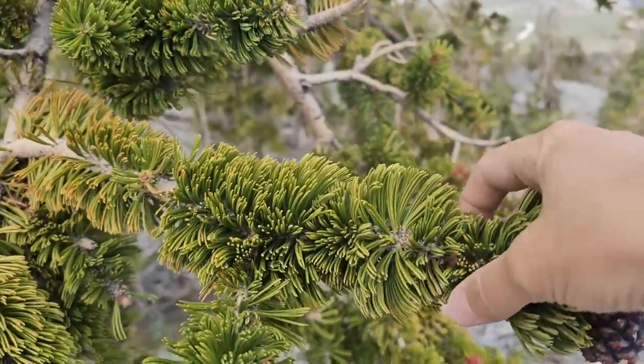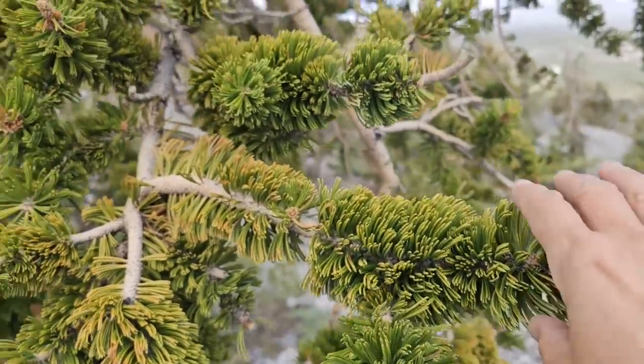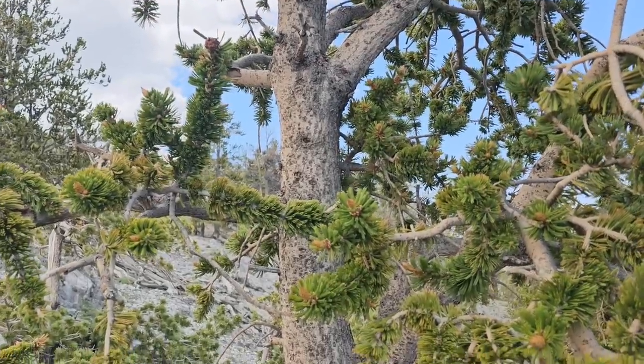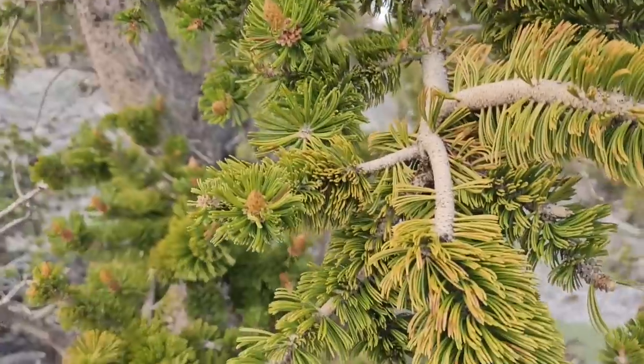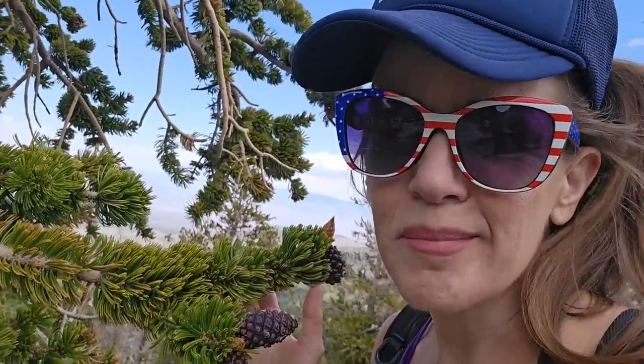Golly, and then look at the weird way the pine needles grow on these things and the pine cones. I don't know if this one here is a bristlecone pine, but these needles, it looks like a bottle brush that you use to clean out a bottle. And it smells amazing.